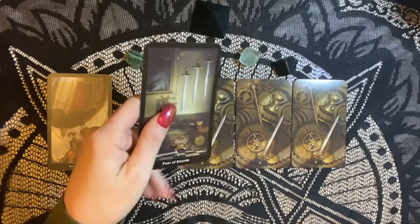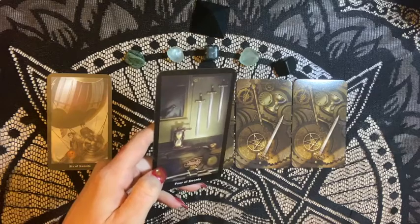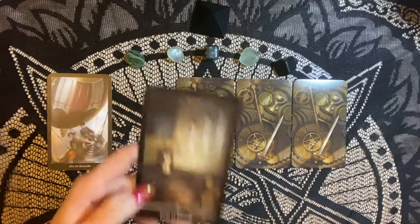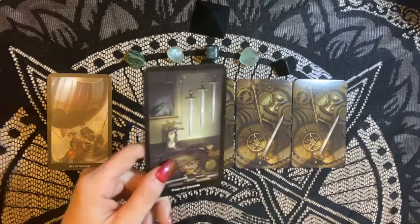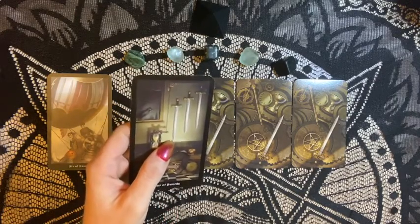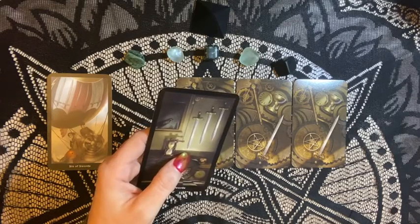It did just mention some self-harm stuff for some people. But that's what I mean. For some of you guys, this is a heavy card. For some of you guys, this isn't that heavy. It just said impending doom, but it just doesn't feel heavy in here. So I don't think it's doom.